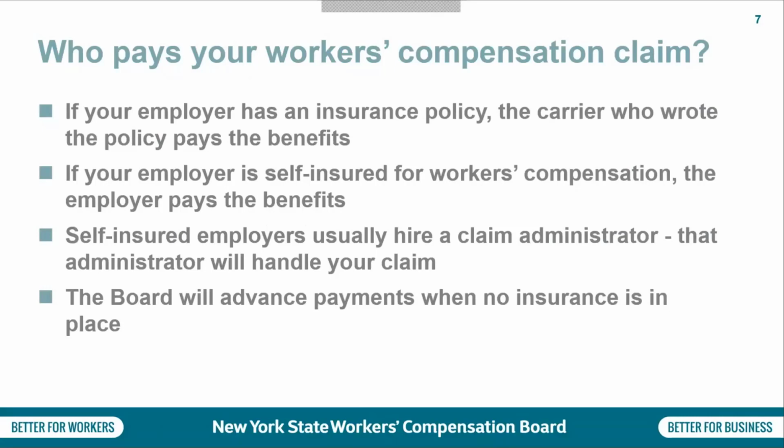I mention this because if you are an injured worker, you are probably not going to be dealing with your employer if you have a claim. You're probably not going to be dealing with your supervisor or even your personnel or HR department. You're going to be dealing with either an insurance company, or if the third-party administrator has been hired, you'll probably be dealing with that administrator with respect to your claim.